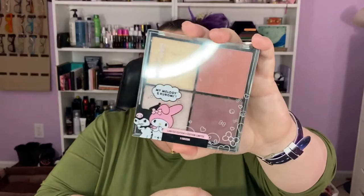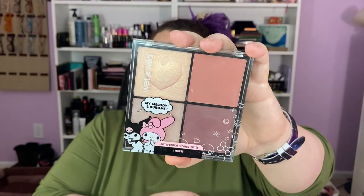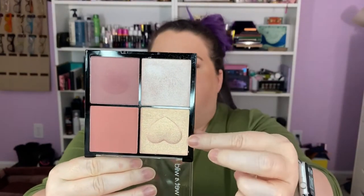Here's a newer one to my collection. This is the Wet n Wild My Melody and Karomi palette. There are two highlighters in this one. This just got re-released, by the way. So if you missed out on these products, you can now go get them. You're welcome. We'll swatch them down here. There's that one, and there's that one. One's more pinkier than the other. Those show up much better. Isn't that crazy how really, really cheap still works really, really well?